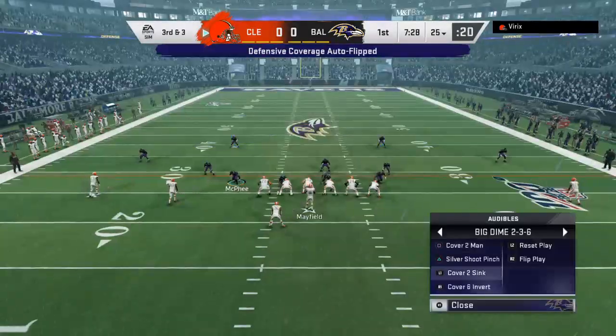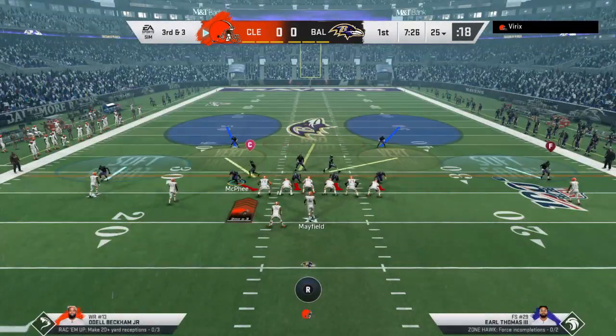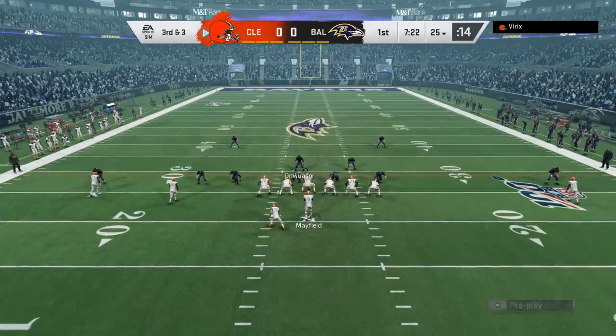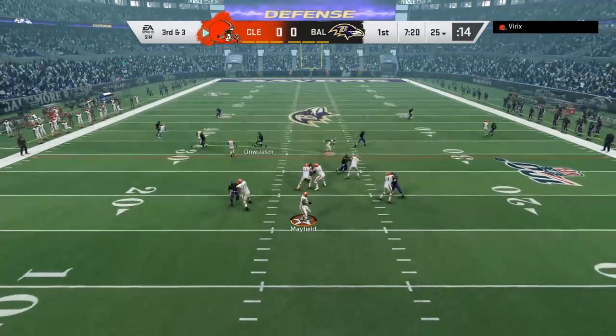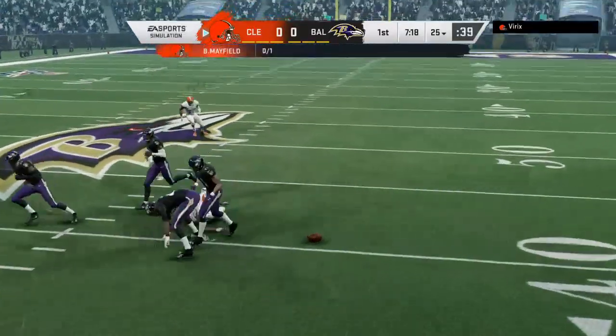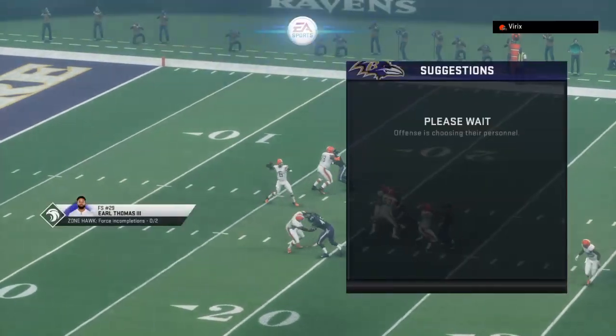And on 3rd and 3, they decided to go with a dime package. Yeah, 6 DBs, you're right. They've got 6 out there. From the shotgun, it's Mayfield. Looks to throw, fires right side, and that's going to be incomplete.